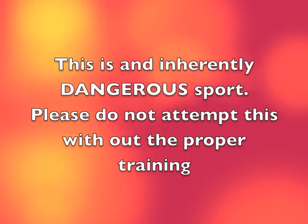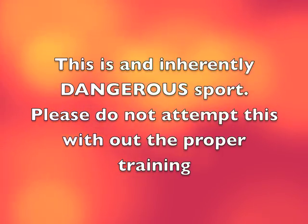This is an inherently dangerous sport. Please do not attempt this without the proper training.